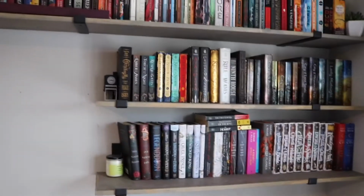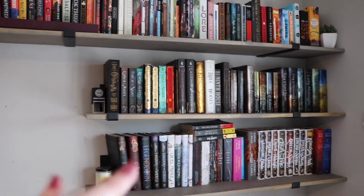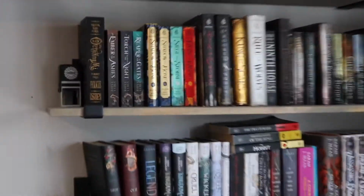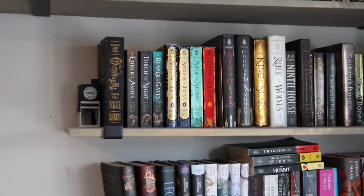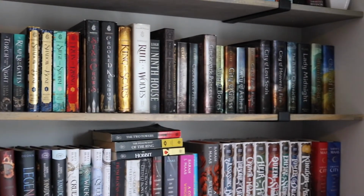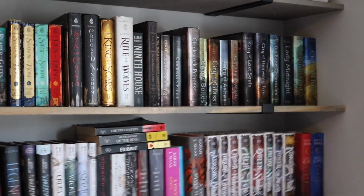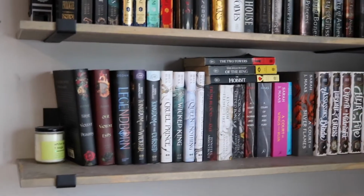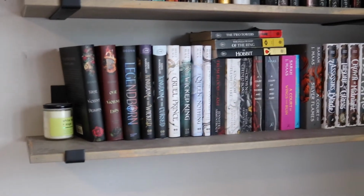I'm going to start with these fantasy shelves because this is where my problem lies, and then I'll show my shelves on the other side as well. So these are my fantasy. I have Ember in the Ashes, which is not finished, so I need room for that book. My entire Grishaverse, all of my Clockwork Princess Shadowhunters books. Then on the bottom I have These Island Delights, Legendborn, which will need room for another book.